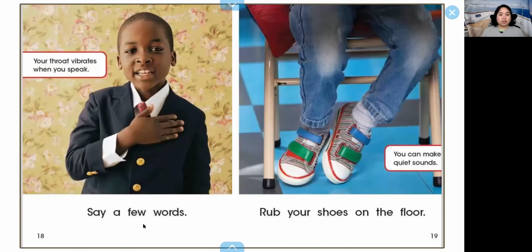Say a few words. I'm saying words. When you read a book out loud, that is when you are saying words. They are coming out of your mouth. Your throat vibrates when you speak. Oh, try putting your hand on your chest and talking. La, la, la, la, la, la, la. Do you feel the vibrations in your chest? Now try it on your throat. Put your hand on your throat and talk. A, B, C, D. Oh, I can feel that. Did you feel the vibrations in your throat?